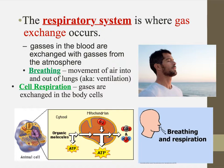So we breathe in air from the atmosphere. The air we breathe in is not pure oxygen. There's nitrogen in there, there's some carbon dioxide in there, all kinds of stuff. So we move air into our lungs, and that is called breathing. Breathing is the act of moving air in and out of our lungs. Cell respiration is a gas exchange. Breathing is the movement of the air, but respiration is the gas exchange, okay?